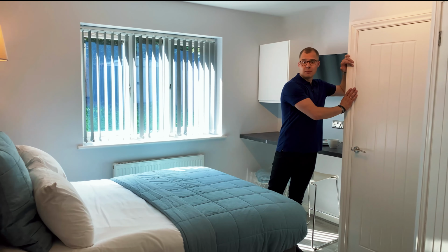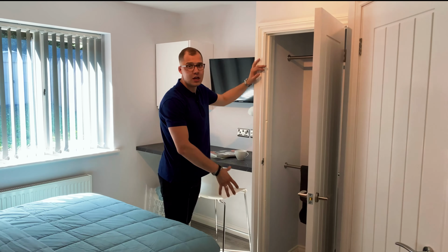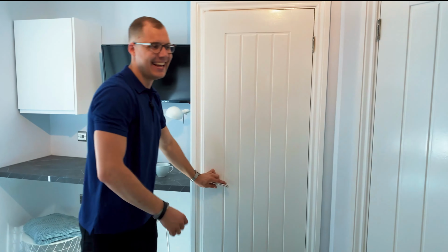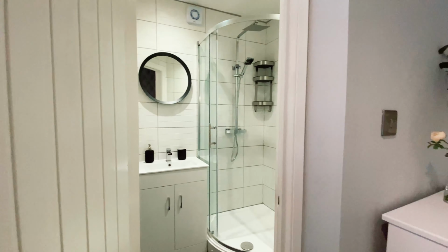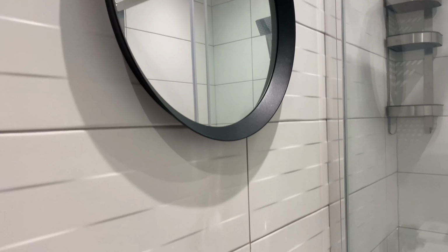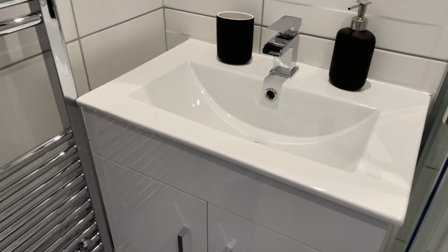Within the bedrooms, something new we've started doing where we have the space is built-in wardrobes, so extra storage space for the tenants, ceiling to floor. And we've got the en-suites here. Fully tiled en-suites with the latest tech: rain showers, nice LED lights, mirrors, everything there for you. Nice little vanity sinks as well.